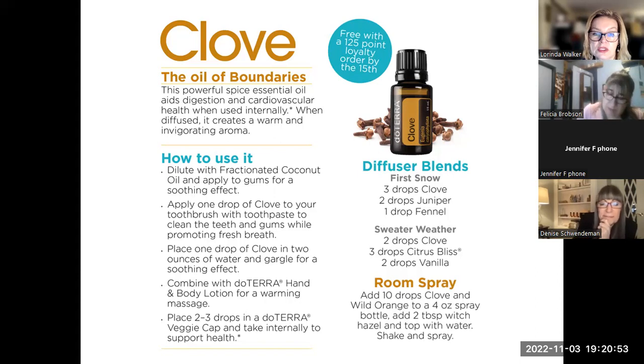What else? You can also clean your teeth with Clove. You could do that. You can put a drop of Clove on your toothbrush. Of course, Clove is in our beloved On Guard toothpaste and mouthwash, which hopefully will be coming back this month. But in a pinch, you can just gargle with Clove in a little shot glass with some water, and that can really help to maintain your good dental health. You can, as it says right below, gargle, great for the throat, great for dental health.